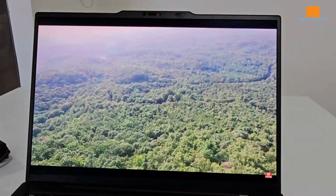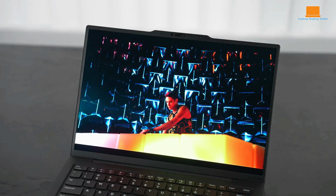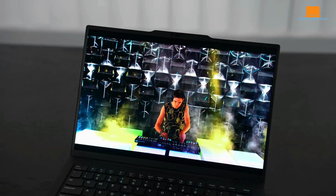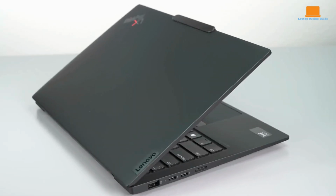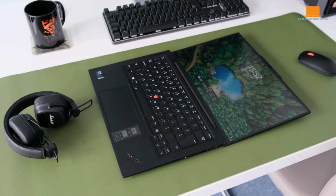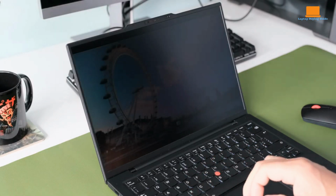Despite its undeniable appeal, it faces a major hurdle: its price. Lenovo has pushed the boundaries of premium pricing with this model, making it a prohibitively expensive option for most consumers. Even considering the top-tier specifications, the price tag is difficult to justify, especially when comparable performance and features can be found in other laptops at significantly lower costs.